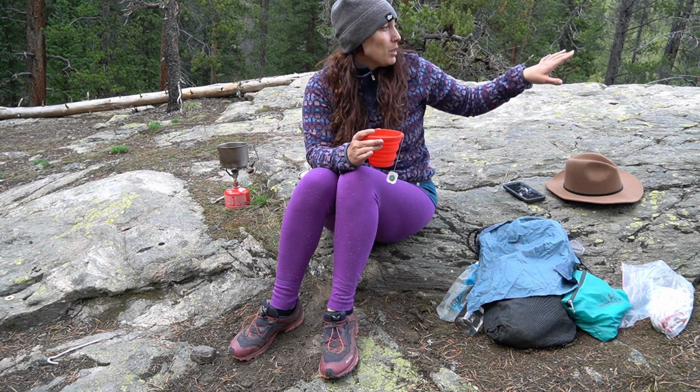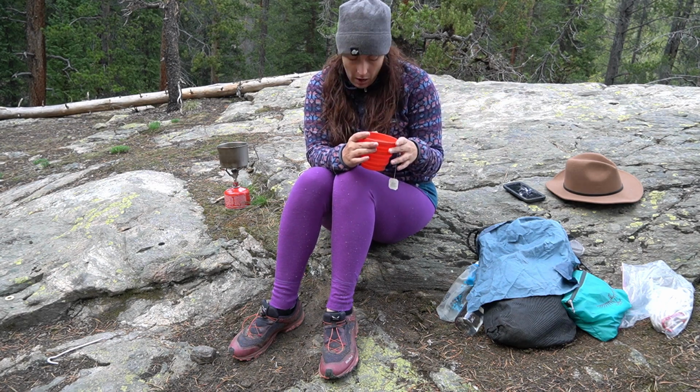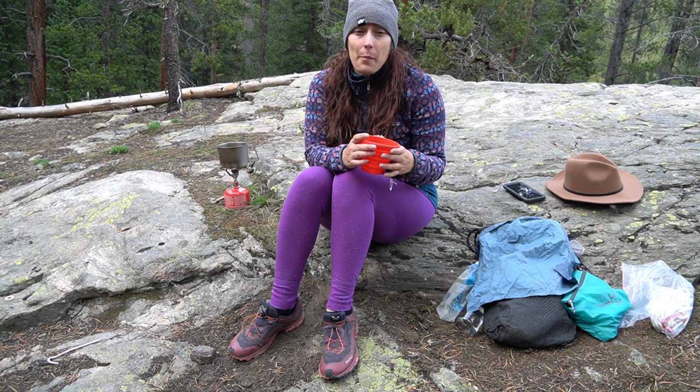I might try to get some sunset. There's a rock behind me, kind of like a little overlook. There's some trees in the way, but I'm gonna try to get the sunset. I'm not sure. I think the sun's setting over there though, but I'll get something for you if it's good. All right, guys, if I don't see you in a little bit, I'll talk to you tomorrow.